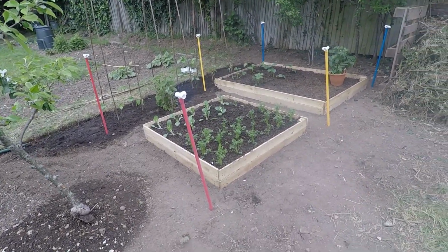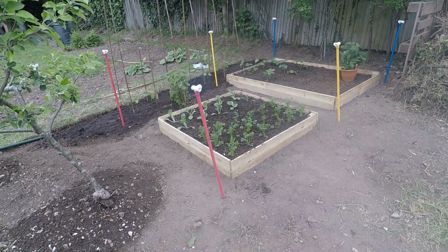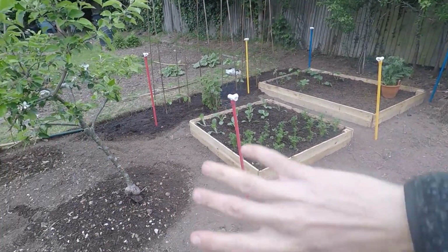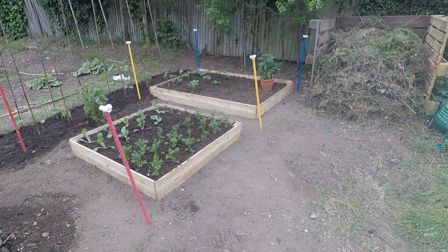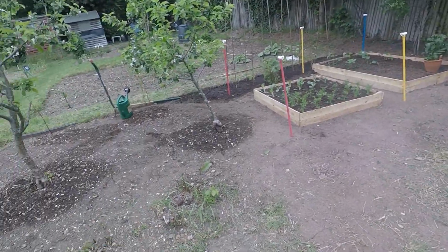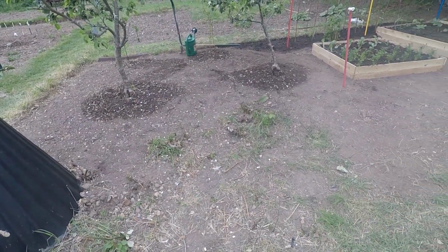It doesn't look like my netting has arrived, even though I paid £6 delivery for next day, but never mind. So I've got my conduit in, and what I'll do is I'll just drape the net over that for now. It's going to be better than nothing. It won't be perfect, but anything will do at this moment in time. So I think that's probably going to be it for me. I think I'll call it a day now.